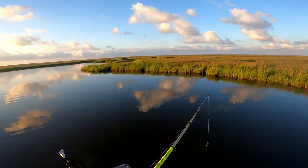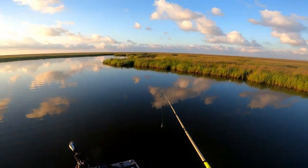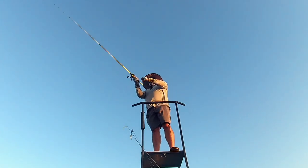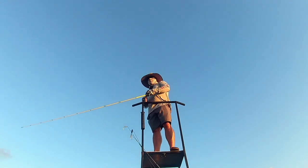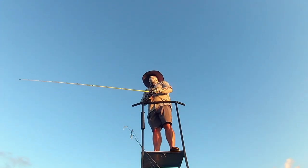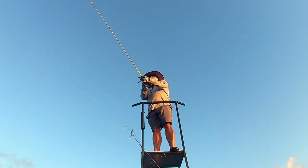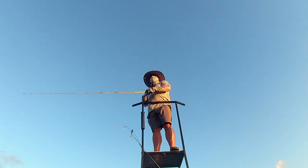But here in the marsh like this, right now we're fishing in probably 18 inches of water where the boat's sitting and casting to about a foot of water. So I don't know how beneficial a forward facing sonar would be in these particular areas. But when you got a casting platform, that's all the forward facing sonar you need.